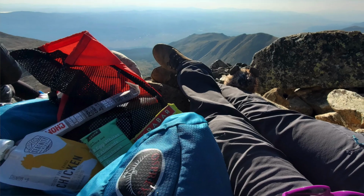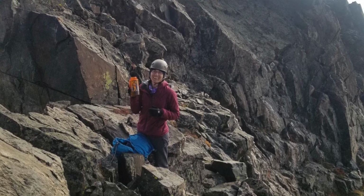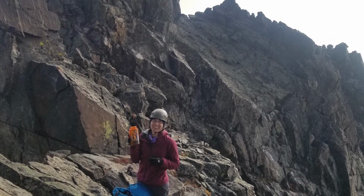The next items to discuss are food and water. These are critical items to carry with you. You need calories to sustain your massive output of energy while hiking. You need water as you can rapidly become dehydrated due to exertion, the higher elevation, and the dry air.